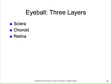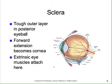The three layers of the eyeball are the sclera, the choroid, and the retina. The sclera is what's known as the fibrous tunic, and it's the white of the eye. Another component in the fibrous tunic is the cornea, which is transparent. The sclera is designed to maintain the shape of the eyeball and to protect the interior structures, and it serves as an attachment point for the muscles that move the eyeball.